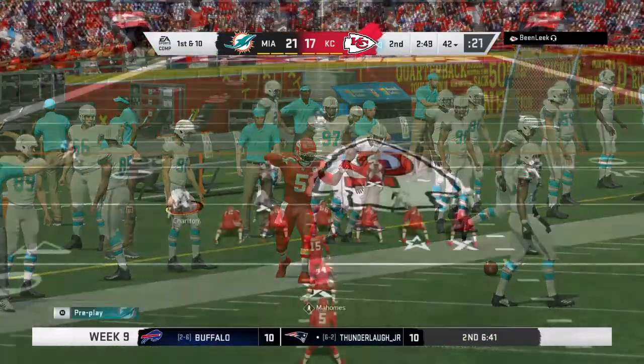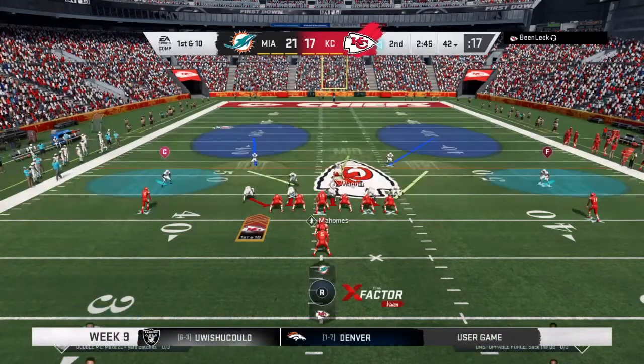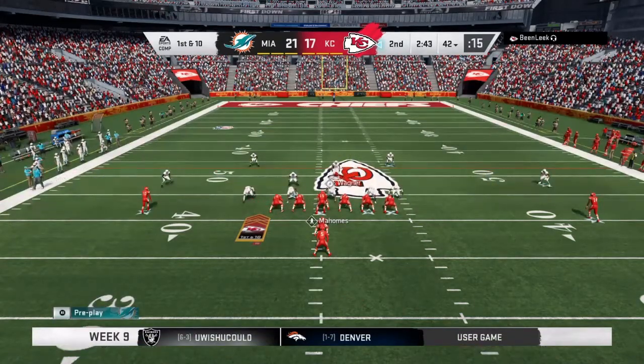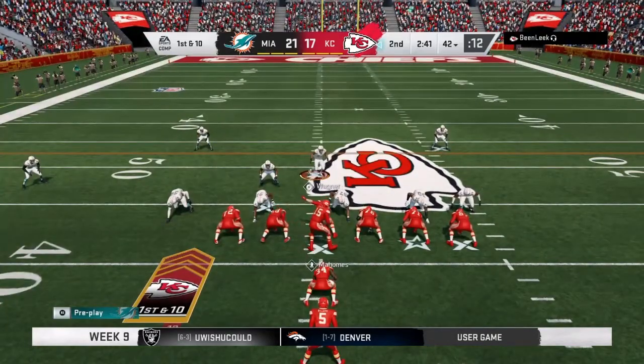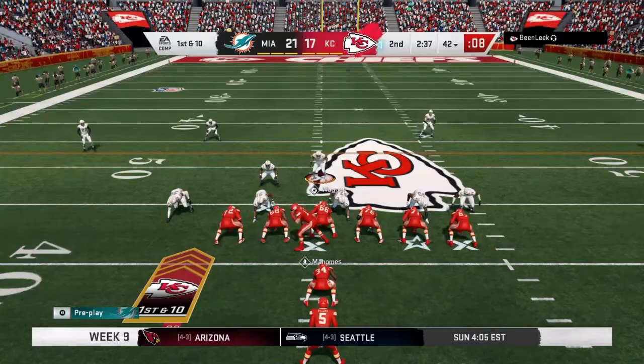This position just continues to evolve. They become just as critical to the passing attack as a lot of receivers, tight ends, because their ability to make people miss in the open field can really generate big plays for an offense. Zoom, fellas, let's go.